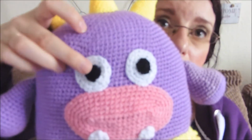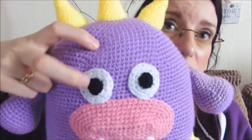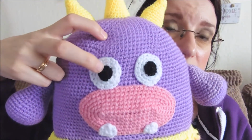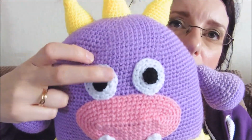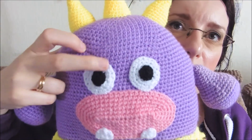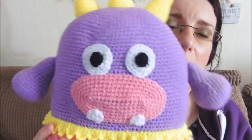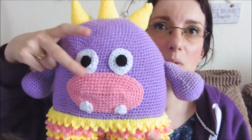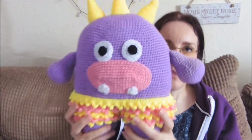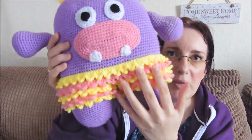The eyes, the pupils and the whites of the eyes are worked separately. Basically this is just a few single crochets into a magic ring and pull tight. I think it was just one round. The eyes are slightly more oval shaped, so you've got more increases at the top and the bottom, but only very slightly to give the oval shape. I then stitch the pupils onto the whites of the eyes before I stitch the whites of the eyes onto the monster.